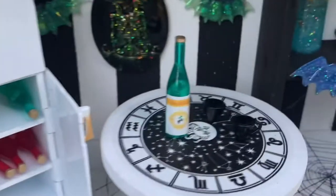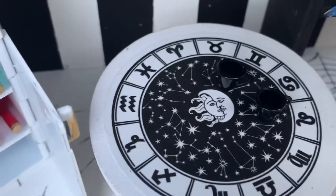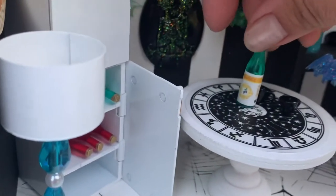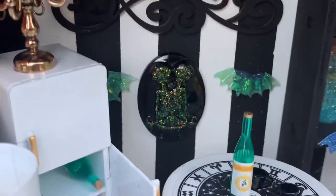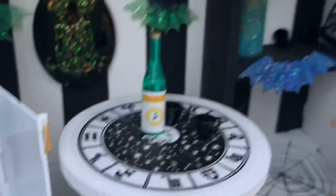Okay. But yeah, look at this sticker. Fits perfectly and it goes with the theme. Super cute. Got that on Shein. I got like a whole pack of stickers for like under $5. It came with, I think, like 48 of those decal stickers. So I thought that fit perfectly on there.